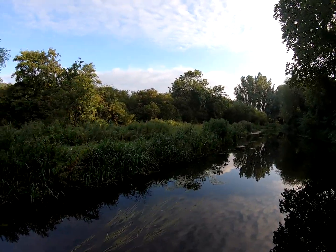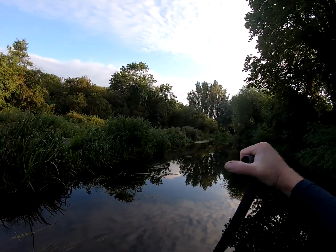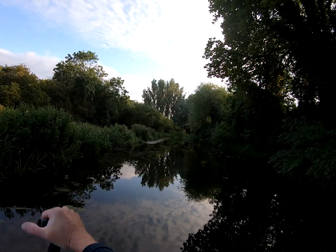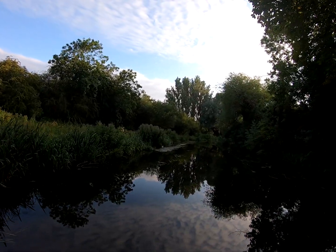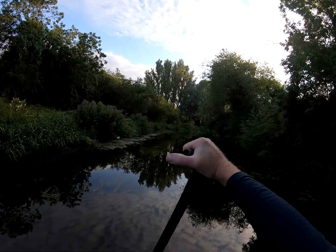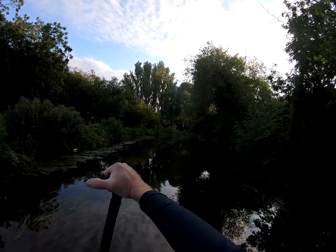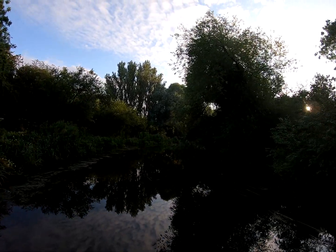I love these early starts. It's about 6:45 at the moment. I've just seen some bunnies on the footpath, on the towpath next to me on the left. I just love it. Nobody's around at the moment. I've seen a couple of cyclists go by on their way to work, but apart from that, I'm sort of all on my own really. I love it.